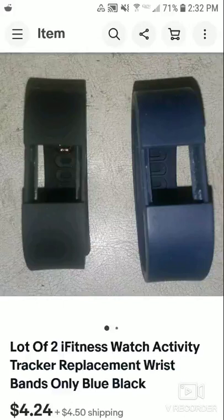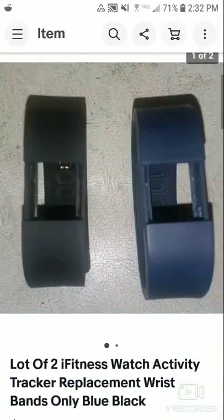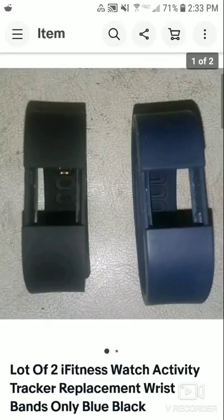I'm kind of surprised, because the buyer wants to return them. eBay automatically opened a return, and I approved the return anyway. But come on, you didn't send it back. I'm just going to say, send it back for a refund. That's what I'm going to do. They're blue and black, iFitness brand. I hope I don't get these returned, but if they return them, I don't know.